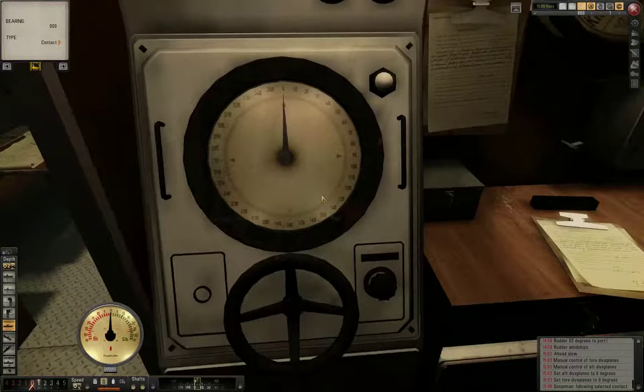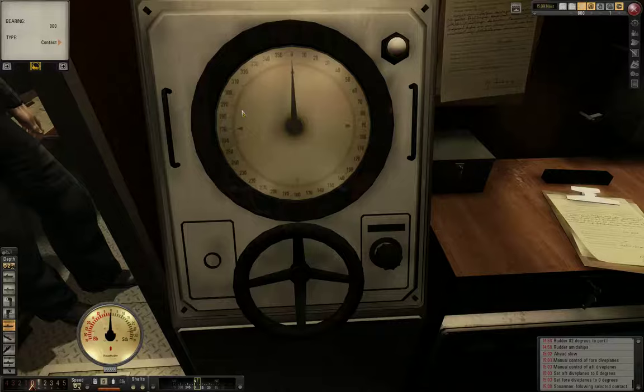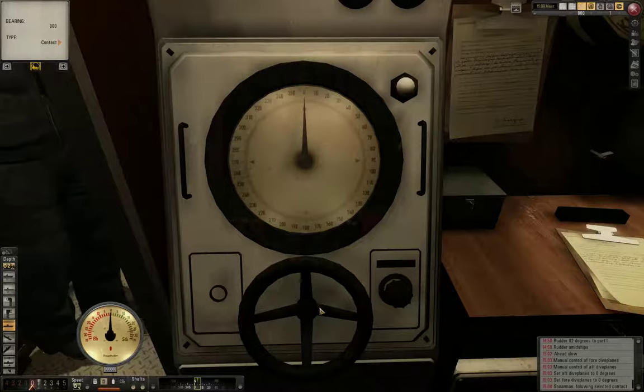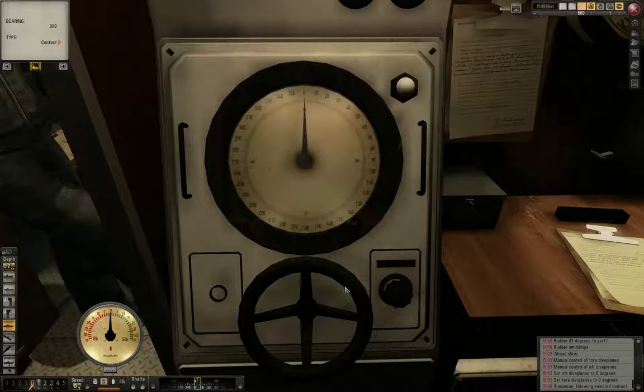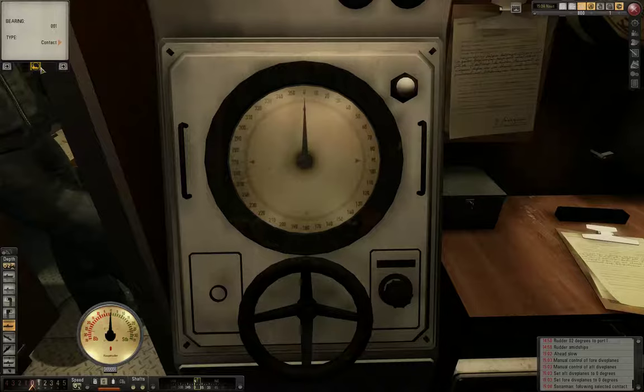I mean, the only thing that we can do is we can turn this wheel to change the bearing where we are listening to. I mean, this volume knob here doesn't even work. We have no option to modify the gain of the hydrophone. We have no option to manipulate the width of our listening cone. There is nothing. And well, it's basically useless to us as it is now. So I have no issues with using this function just to make sure that I stay on the same contact.